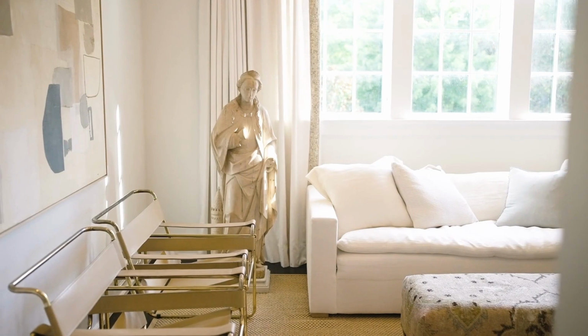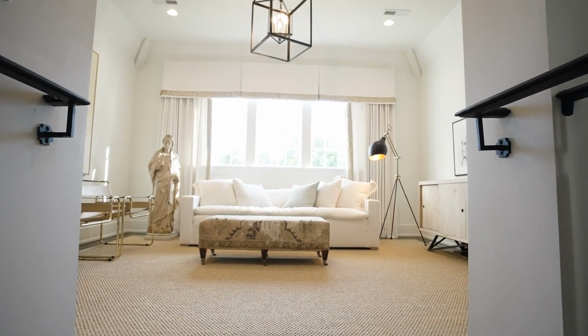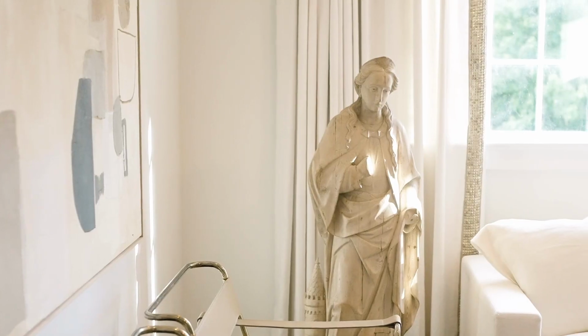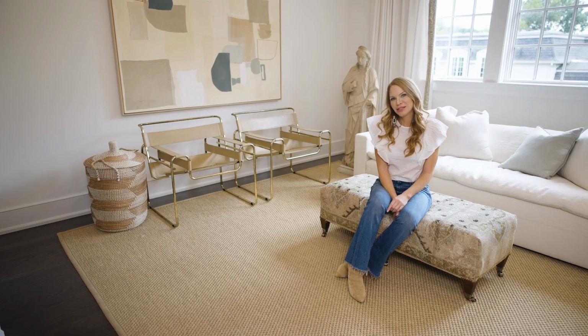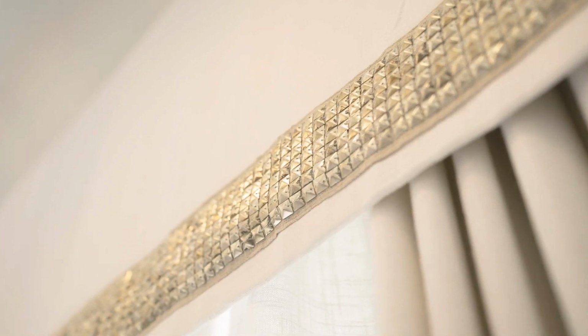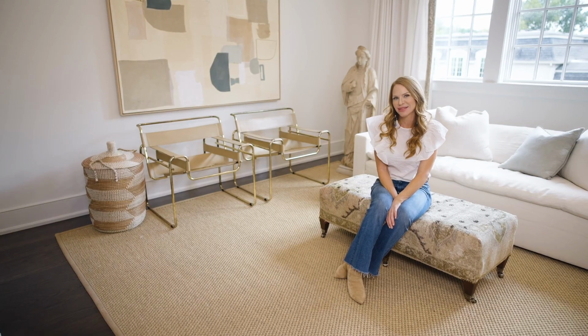And in deciding to make this its own space, I decided I would just go all in on this window treatment. So I did an oversized valance that actually hides all the traversing hardware. And then I used a linen, which is a great other natural texture. But a little unexpected touch is this tape trim that's actually a studded metallic. So not something you would typically use in an upstairs landing, but I think it's a great mix.